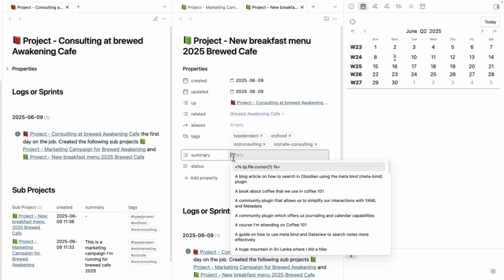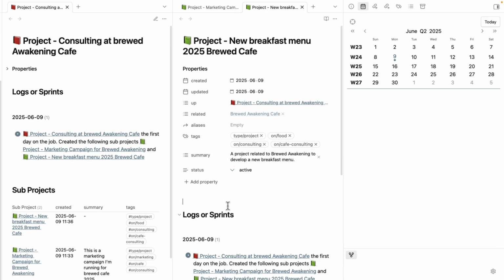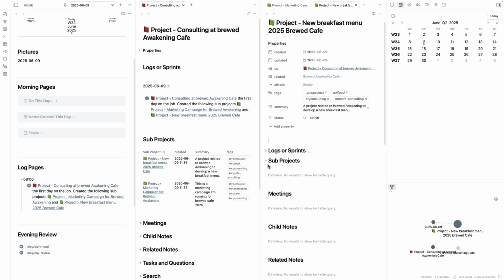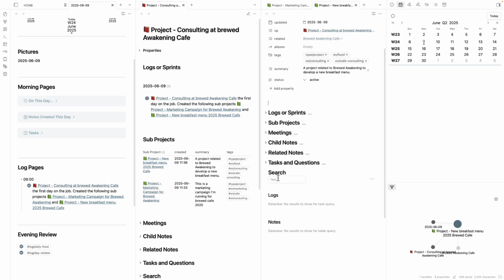Summary: a project related to Brewed Awakening to develop a new breakfast menu. And again, we have exactly the same thing. We have logs, we have sub-projects, meetings, child notes, related notes, tasks, and questions. And this is where we can search for something.